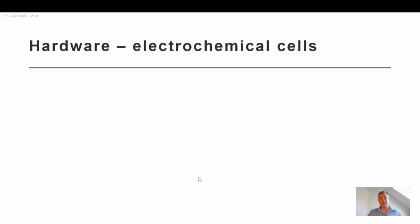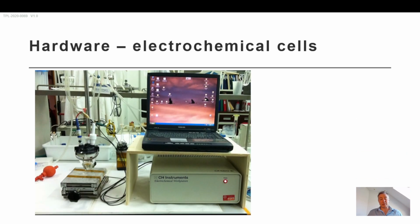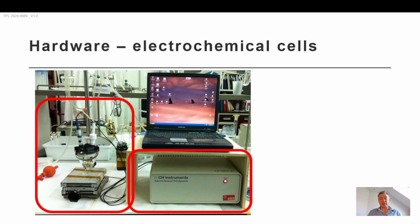So going into this a little bit, I think one of the first things to do is, if you're an undergraduate or graduate and this is the kind of equipment that you're used to, you have the potentiostat itself. This one's from CH Instruments. You have the electrochemical cell, which is here a glass with the electrodes in it, and obviously potentially a laptop to drive all of this. This is the way electrochemistry was done up until 5 to 10 years ago.